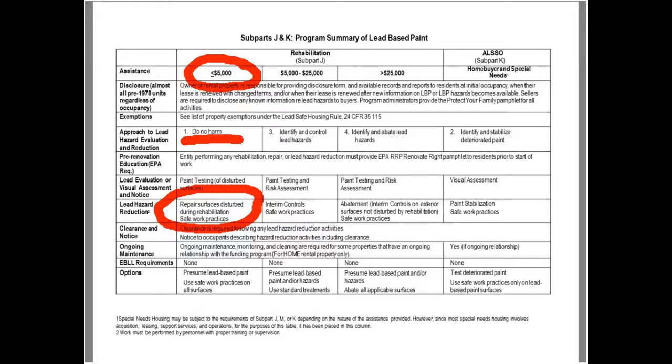And Karen, I don't know if you can see the screen, but what I pulled up is the Subpart J summary, and I think that ties into what's the level of evaluation that's required based on our assumption that this is less than $5,000, and then also what's our required lead hazard reduction, and in this case, it's repair surfaces disturbed. In this case, our example is that we don't actually have any painted surfaces being disturbed, and so that's the basis for our being exempt on this, I believe. Precisely.